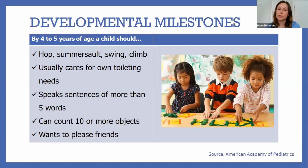By 4 to 5 years of age, a child should hop, somersault, swing, and climb. So again, as we're talking about play skills, keep in mind that these are skills that are developing around this age. And so these are the type of activities they're going to be more interested in doing. They're usually caring for their own toileting needs, speaking in sentences of more than 5 words, starting to count 10 or more objects with one-to-one correspondence. And they're really creating special friendships and wanting to please their friends.